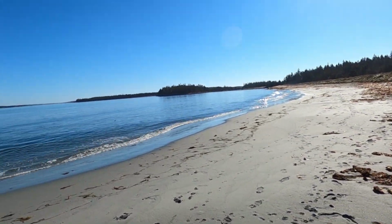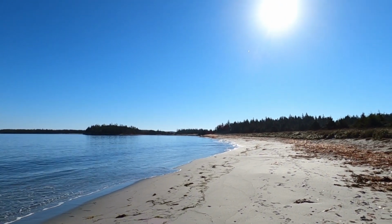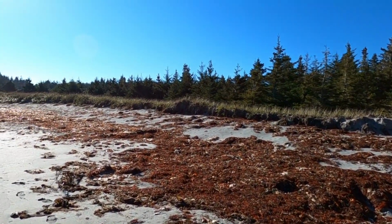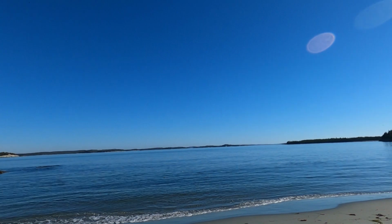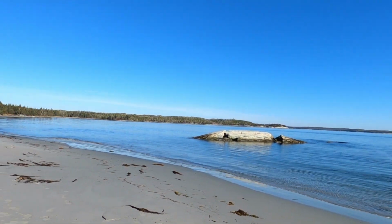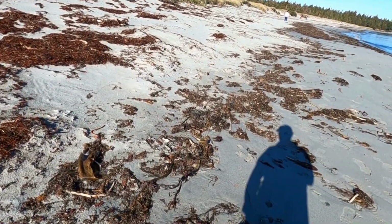All right, guys, so we made it down to Taylor Head Provincial Park down on the eastern shore. Probably about an hour and 20 minutes or so outside of Halifax, and it's a pretty awesome beach, full of seaweed here at the moment. It is October, so probably not being maintained as much as it would be in the summer, but it's a stunning view. I also got to get the drone up, so we got some shots from the drone, and yeah, you can see the seaweed is all over the place.